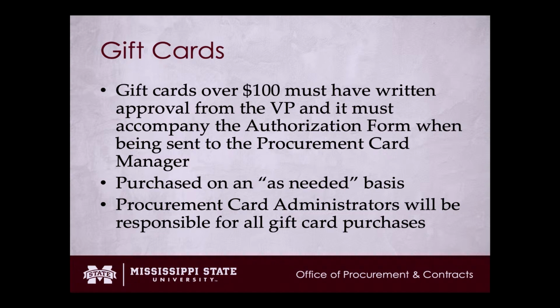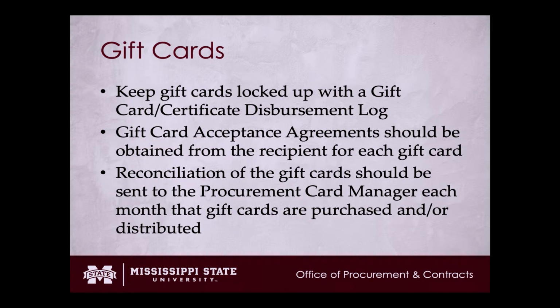The administrators are responsible for all the gift cards, so we ask that you fill out a disbursement log and the acceptance agreement. We're going to review those against your receipt saying that you purchased 10, and we're going to see that you gave out 10. If you're missing one, the card administrator is going to be responsible for the missing card.